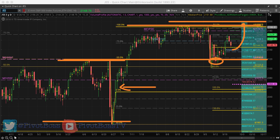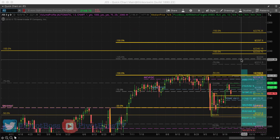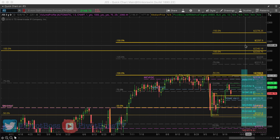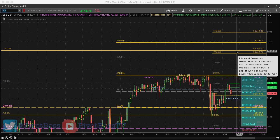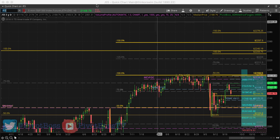Usually you see a test at the opposite end of the range, and if you can see a push through 2200, you could see that next lift into the next area of upside targets, which would be somewhere between 2233 and 2240, and even targets beyond it. So you have very good upside, clear air targets to reach if we can get through 2200.